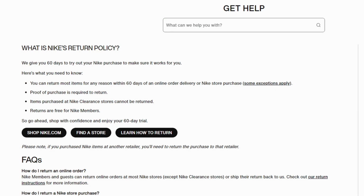Now, another thing to keep in mind is return policies. Nike, Hibbett, these stores have 60-day free return policies. So even if you did buy a shoe and somehow it was fake, right? Like I got these from Nike, if somehow they were fake, I could still return it and they're not gonna ask any questions or anything. That's just how their return policies work. So keep that in mind.